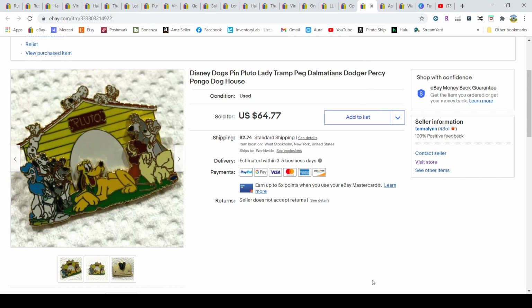Another item I picked up at an auction. This one I'm pretty sure I picked up from Melanie Lightbeam. That is her auction channel name. It was not on her auction, though. I can't remember whose auction it was on. But I bought this for $3.88. It was in a lot of pins, so I just divided it amongst how many pins were in that lot to find out what my costs were.